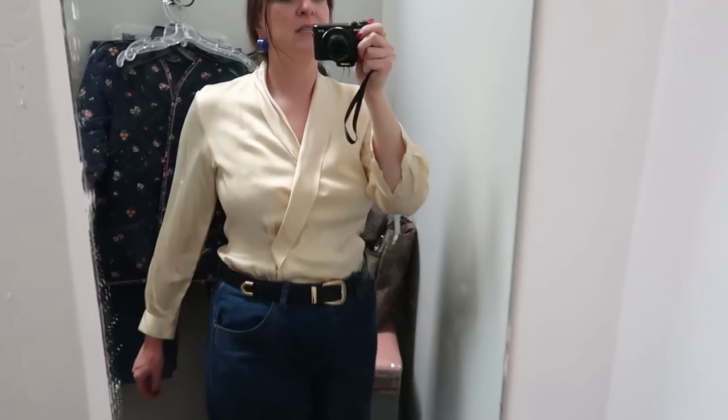Here's a pretty white satin blouse, it's kind of meh. I think I'm gonna leave it. Now this one is 100% silk. Nice cream color. It's got this little wrap style. I can't decide if I like that or not. So this one's kind of a maybe.